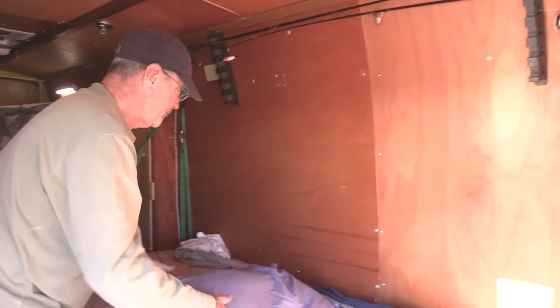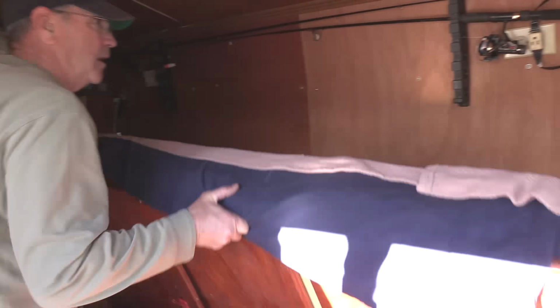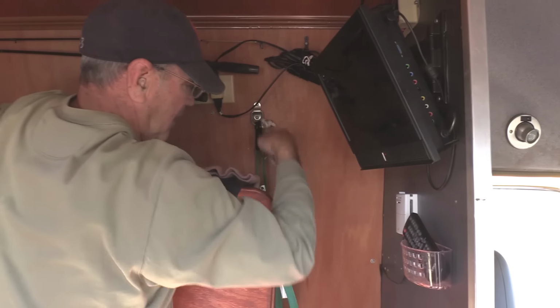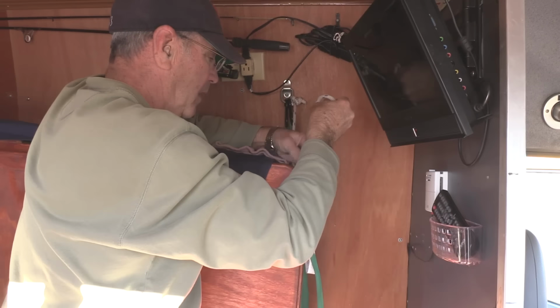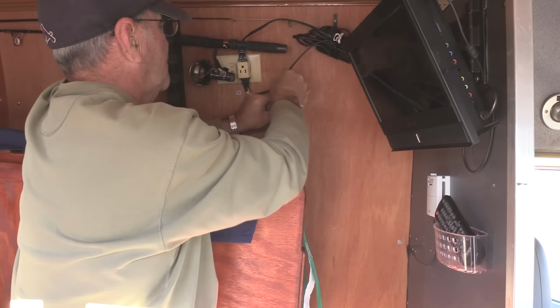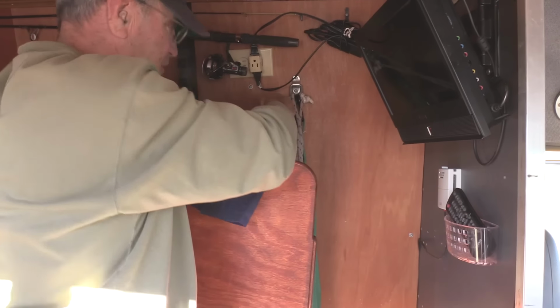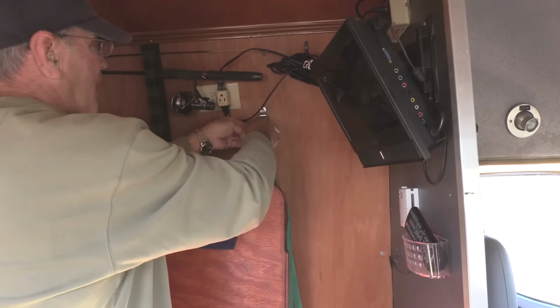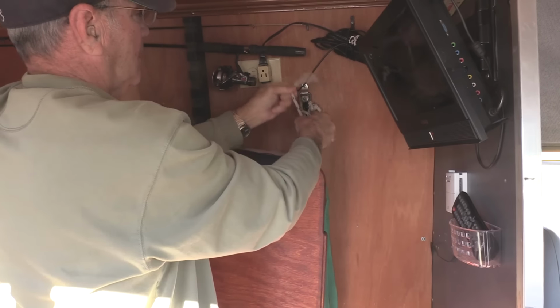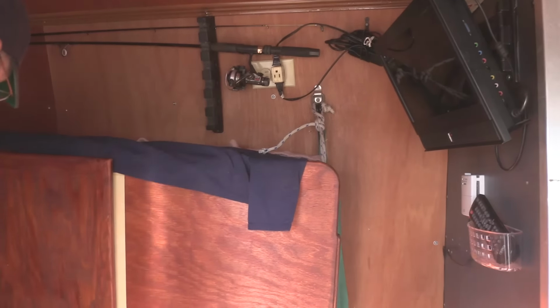And we fold it up. Just folds up like that. And then, for lack of a better system, I could just use these and tie it up. That's pretty much all there is to it. Wow.